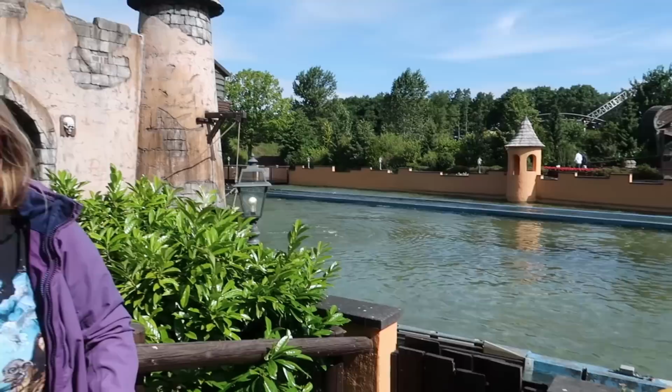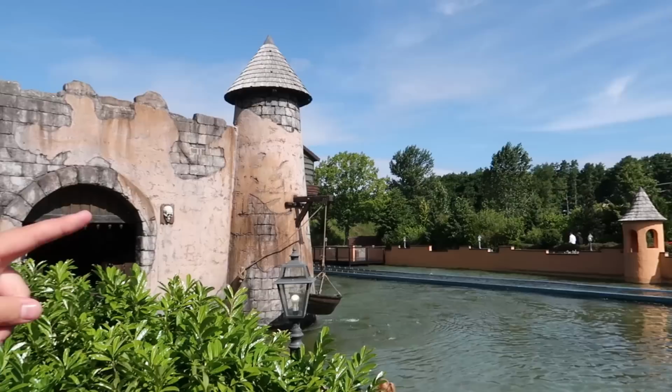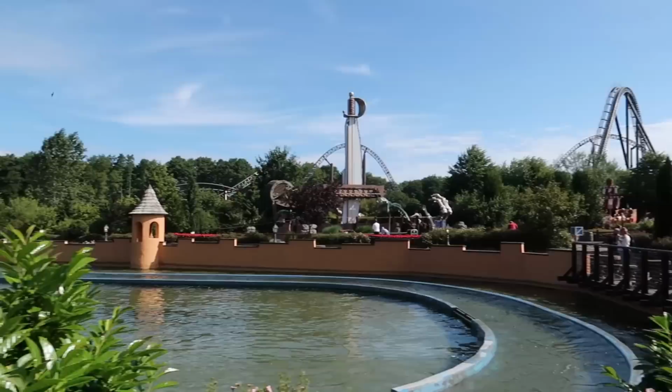No, that was fantastic. Love this little viewing area just here. It's actually just so they can evac people here if they need to, but that's really cool. The theming is fantastic here. Now look at that drop tower. It's one of those that tilts side to side. This park, I am really enjoying it so far. Can't believe I've never been, to be honest.